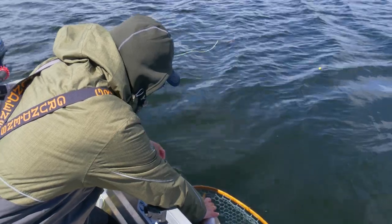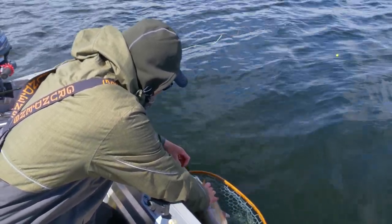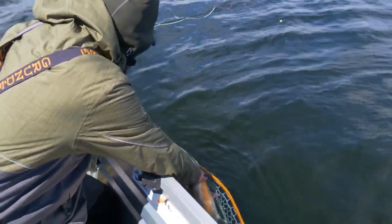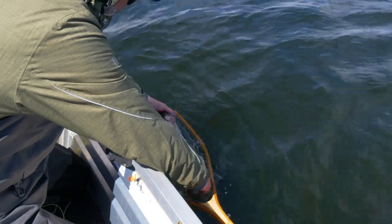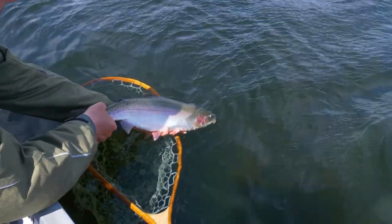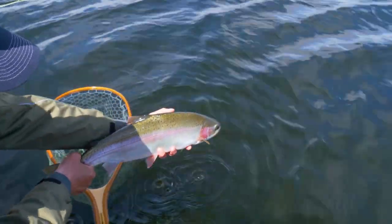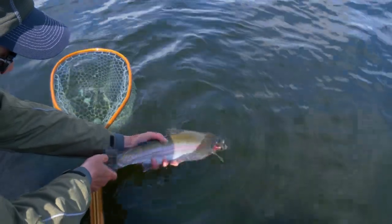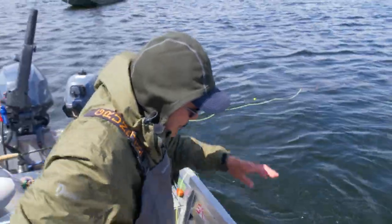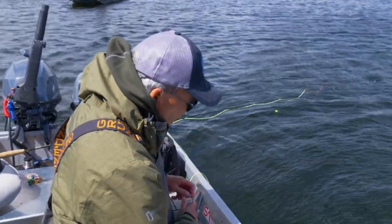Going to have a quick look, Don. You just get a quick throat sample, see what he's eating. Oh yeah, we've got to hold that guy up. Look at how fat. Chunky. That's a beautiful fish. There he goes. Oh, all right. Let's see what he was eating, Brian. See if he's got anything in him.